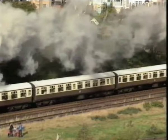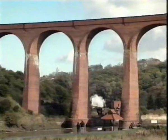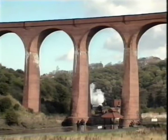The engine has had a notable preservation career, already three times longer than its service career. One of the highlights was a visit to the North Yorkshire Moors Railway in October 1987, when it worked through trains from Whitby on BR tracks onto the Moors line.